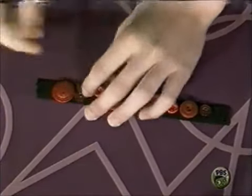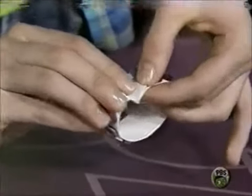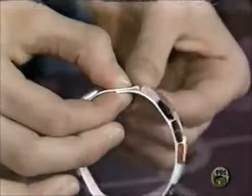Keep gluing your buttons down till your bracelet is finished, and let the glue dry overnight. The easiest way to do this is to take your elastic and fold it up like this. There we go. And sew where they overlap. Just like that.